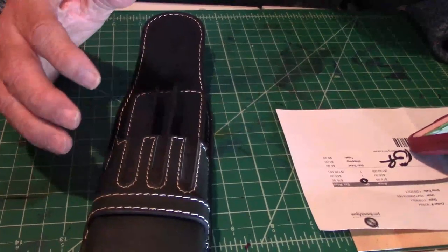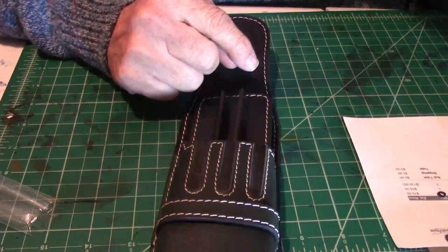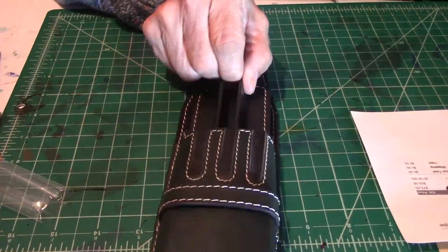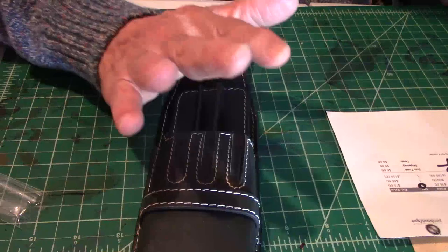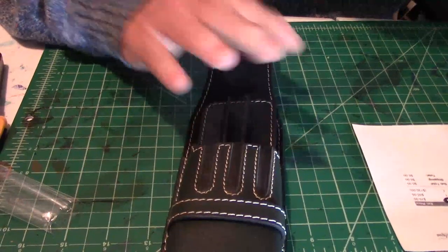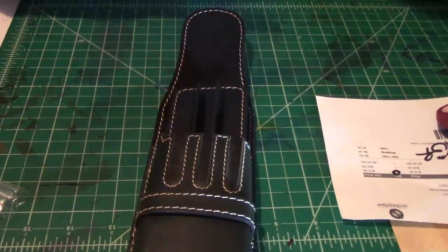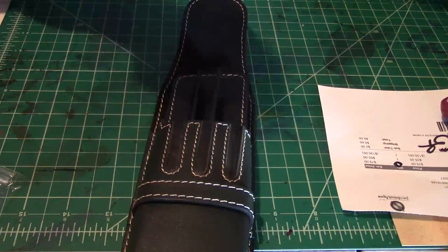There you go. And let me look at my notes. But then as well, it allows easy access when you're extracting all three pins from the pin case. To provide a further level of security and convenience, we thin the leather at spots to correspond to the clips of the pins, which we will do here shortly, to make it easier to clip them into the front of the case.